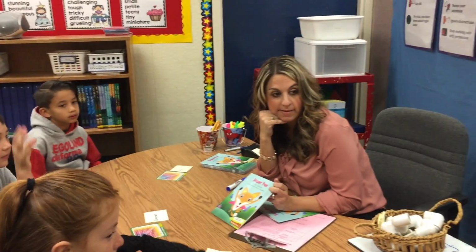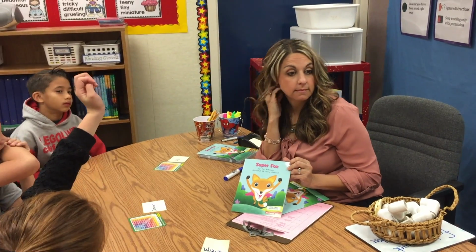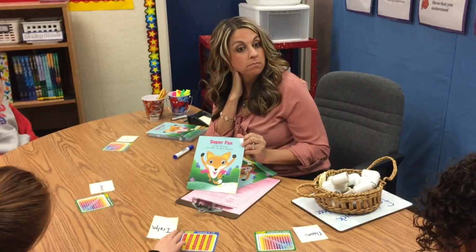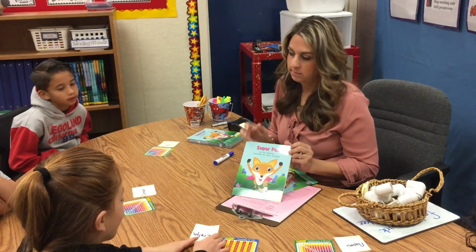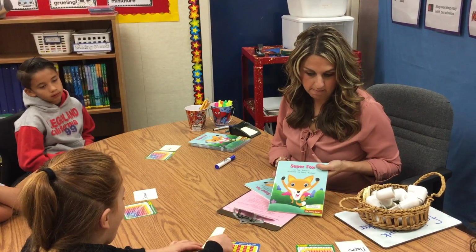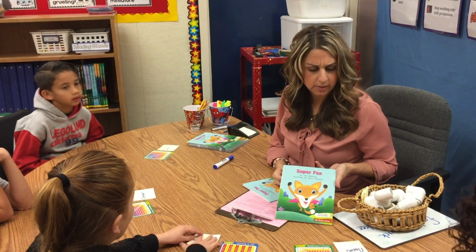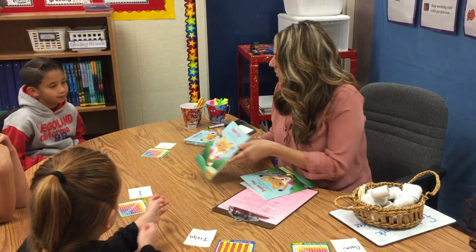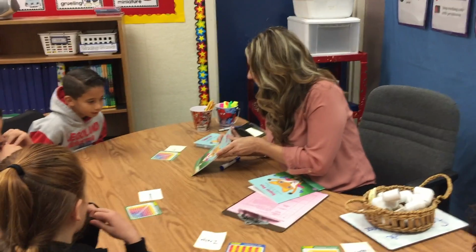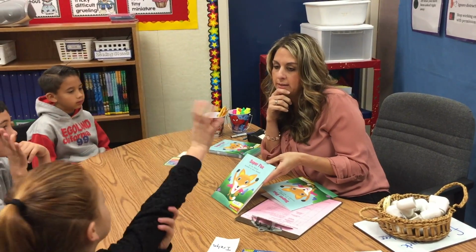What do you think, Naomi? Maybe the fox is pretending like it's a superhero and it's a fox. Why would you think that? Because I think the fox is acting like a superhero. How do you know? Show me. Point to a part where it shows that he's acting like a superhero. Because there's a cape. Oh my gosh! Did you see the cape right there? Good job.